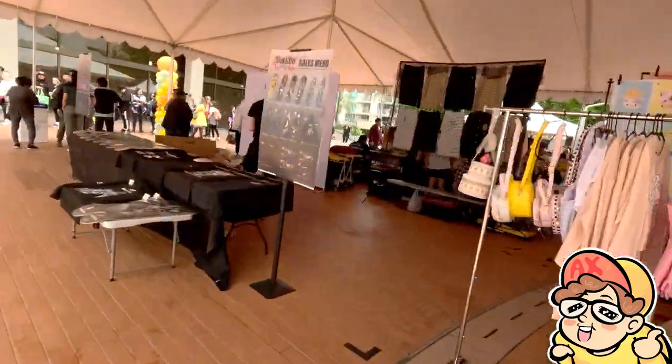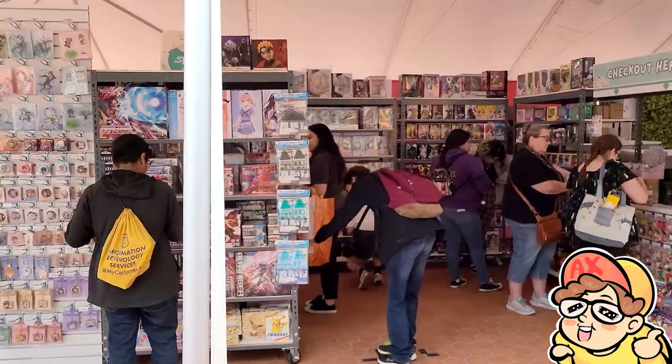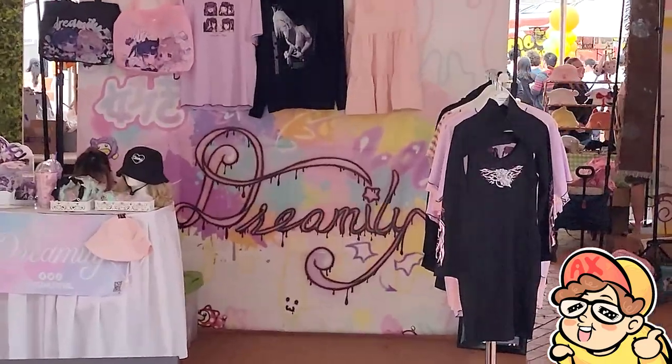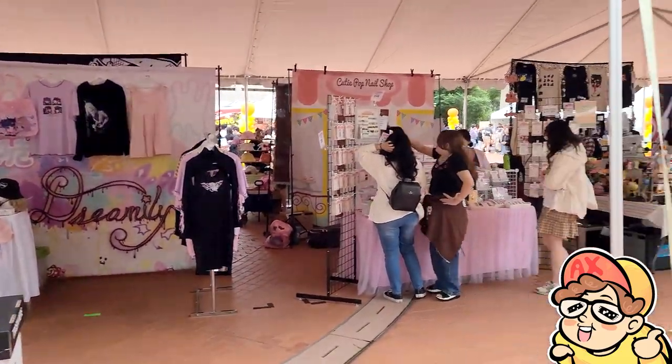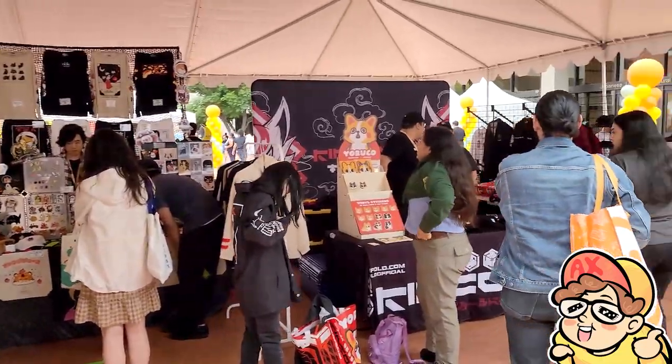These are all the vendors they had here. I went to one of these booths and bought something because I needed a stamp. You could have gotten stamps other ways by, you know, participating in the mini games or a quiz or, you know, just getting a shirt or something. There's so many different ways to get a stamp for the stamp rally.